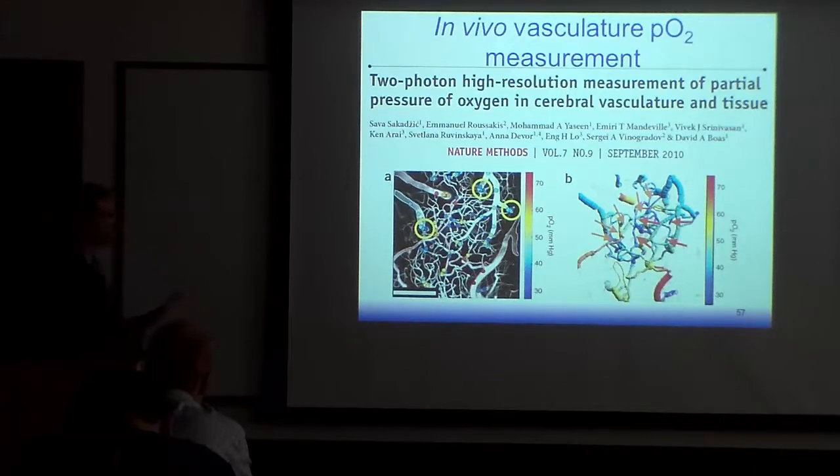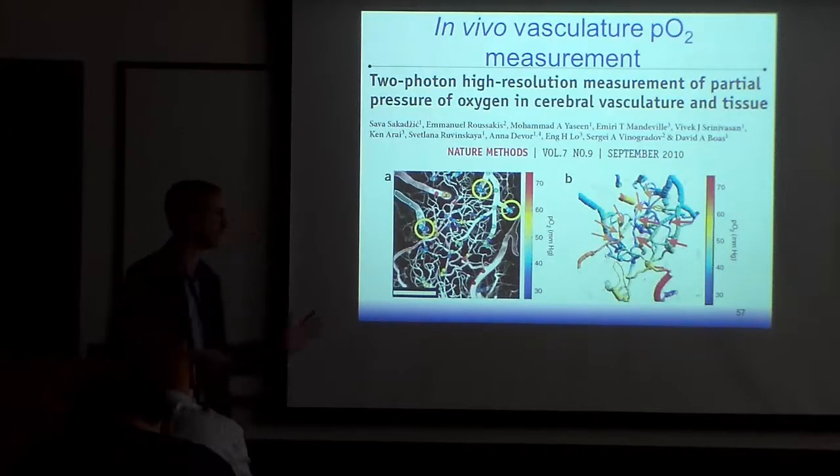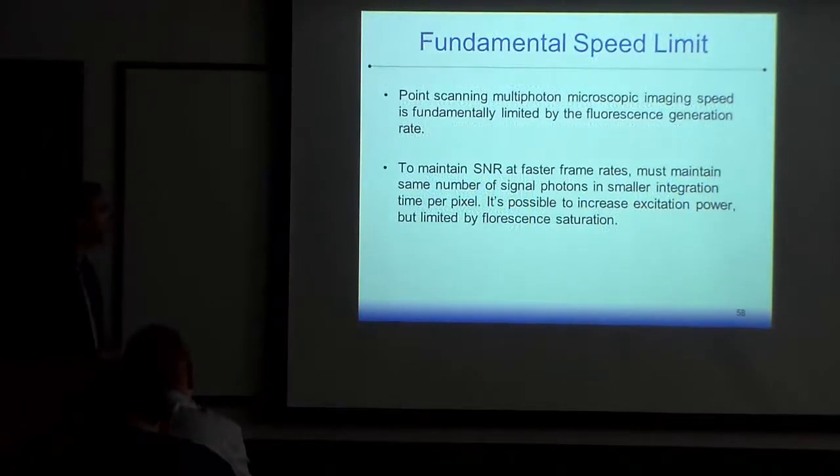So this is a really powerful technique, and you can park it there and do some functional imaging. But in reality, you're limited by the amount of time it takes to take this. This takes several minutes to capture this data. Each of these points can take up to 20 seconds. So if you want to do full frame imaging and get information throughout all the vasculature, you have to find another way of doing it.